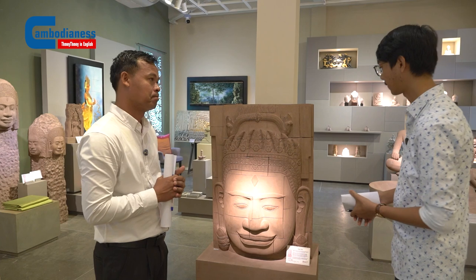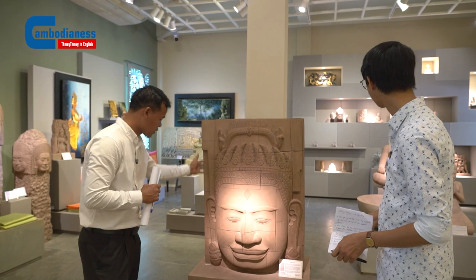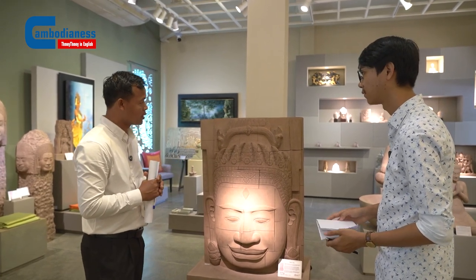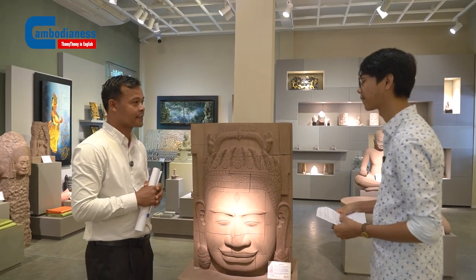For example, this sculpture alone, how many hours does it take to carve and put the blocks of stone together? It takes approximately two and a half months. All completely by hand.